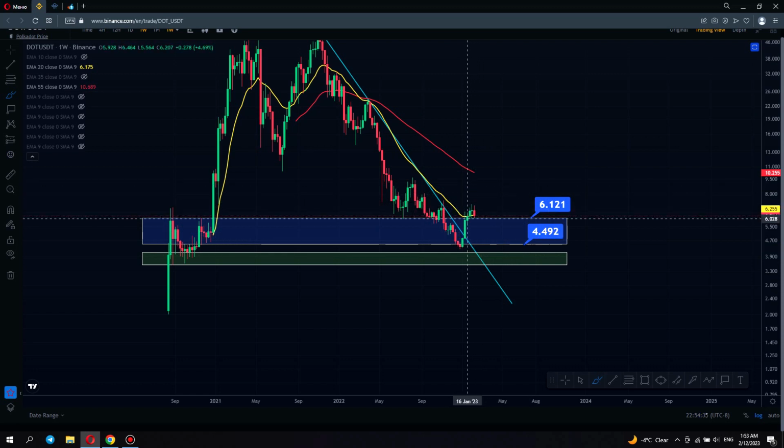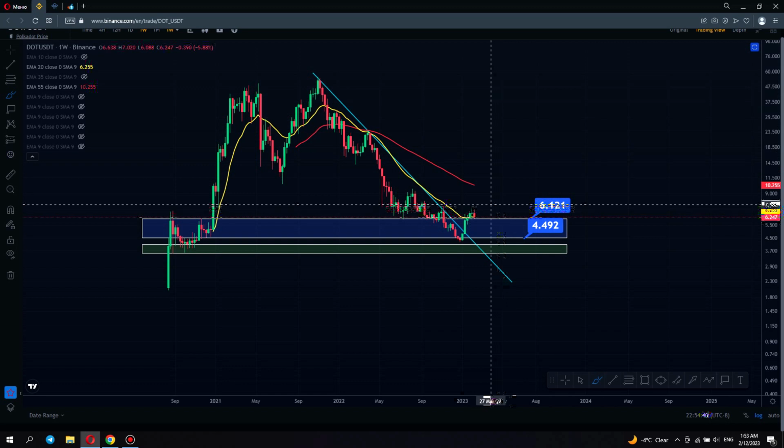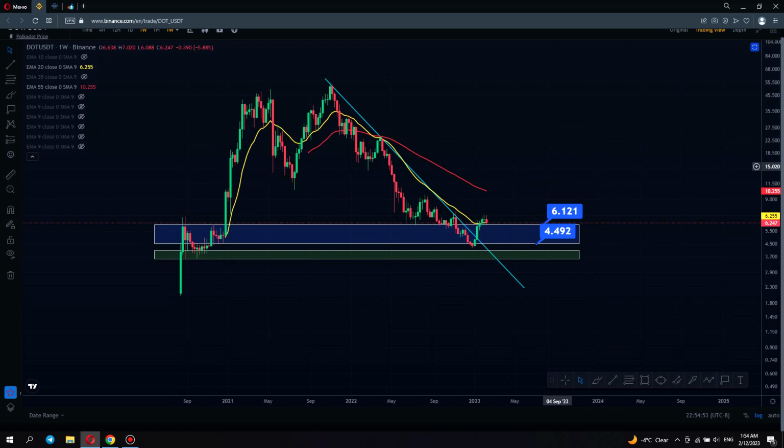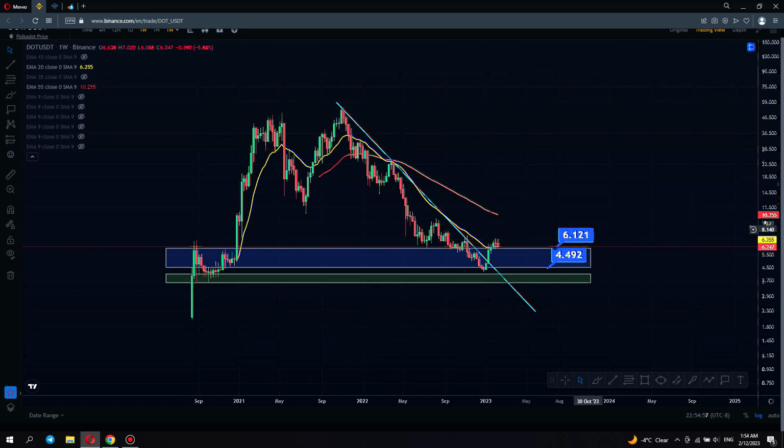We may still sit in a sideways channel for a while. We may get some bearish news from regulators in the US, but overall, getting closer to the Bitcoin halving, we are going to be looking more and more bullish with every single day. But let's not get too bullish too early, because we still want to accumulate, we still want to get into good positions before the bull market starts.